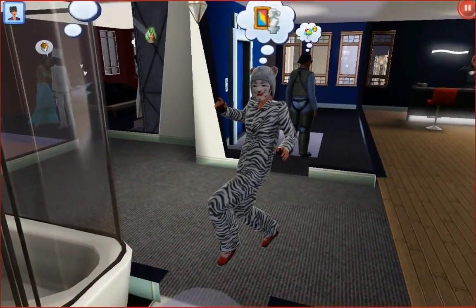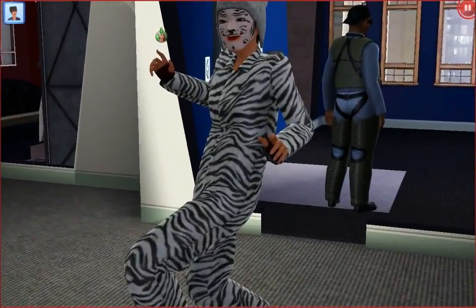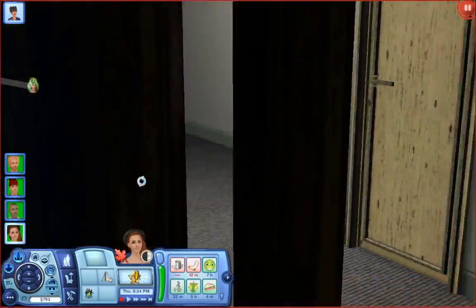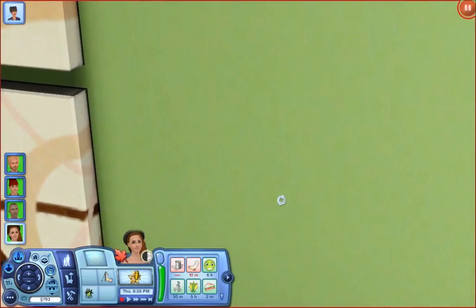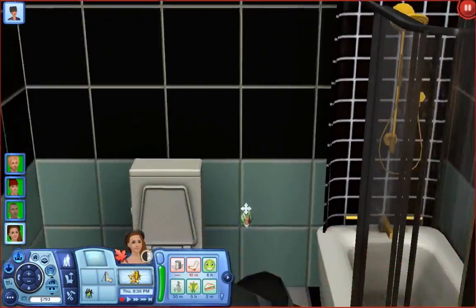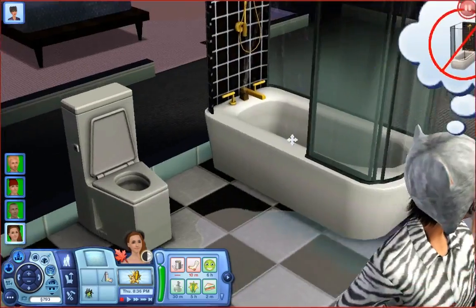Ew. Ew. No. This costume actually creeps me out. I don't know why it does, but it really does. I actually want a picture of it because it's that creepy. Where? Crap. Let's get a picture.